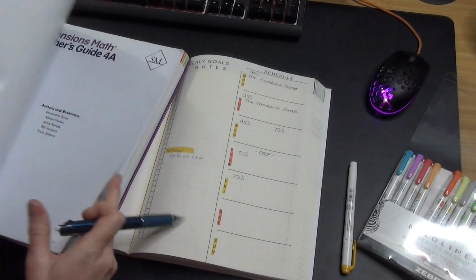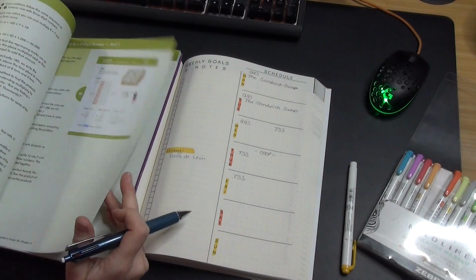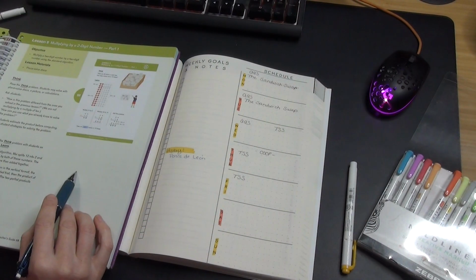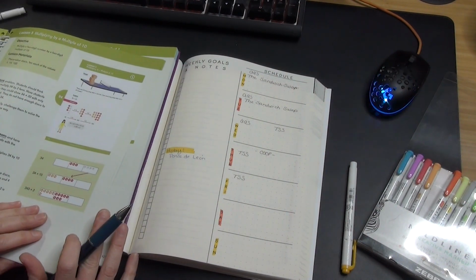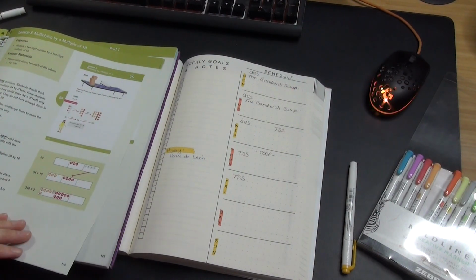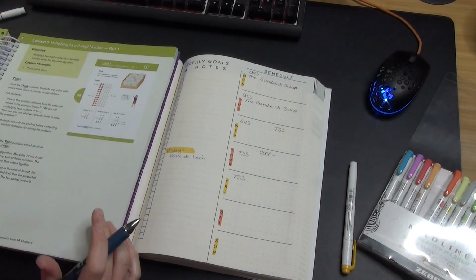All right, Dimensions. I'm just pulling out all the things that I have back here. I know that we are moving on to multiplying by a 2-digit number. We have been using Dimensions this whole year, and it's going really, really good. We have used the subscription service, which also has been going really good. But right now, I'm going to be the one that's teaching her.